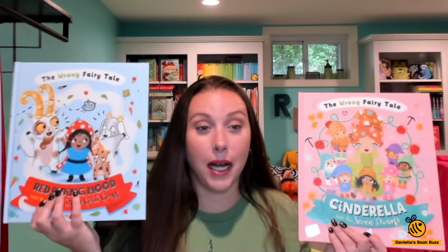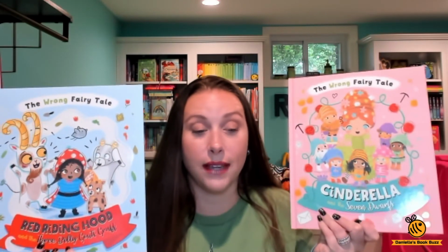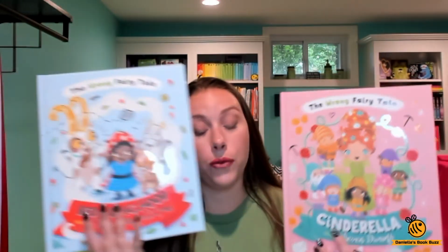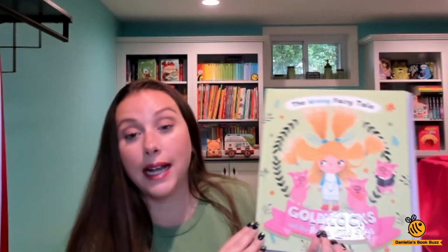So really cute, really different than the original. I love how they're mixed up and have the different characters. So we have Cinderella and the Seven Dwarfs, Red Riding Hood and the Three Billy Goats Gruff, and then the two originals, which are Jack and the Three Bears, and Goldilocks and the Three Pigs.